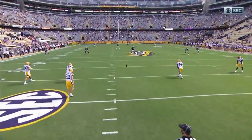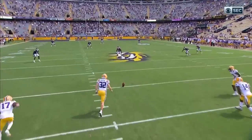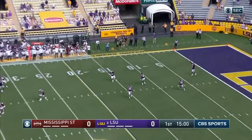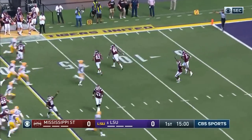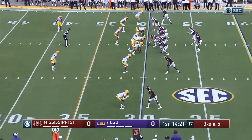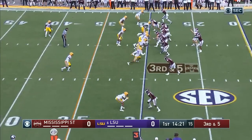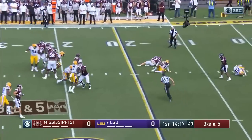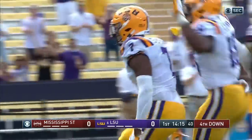and Lee Witherspoon are deep. Here we go. Payton lets it go, and Mississippi State will bring it out to the 25-yard line. Blitz coming from LSU. Costello, and he gets hammered at the 20-yard line. It's Jacoby Stevens with a sack.